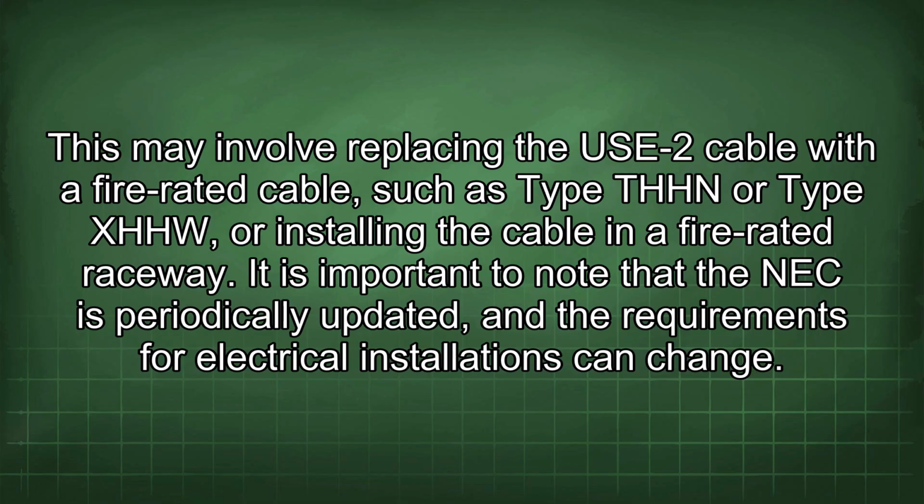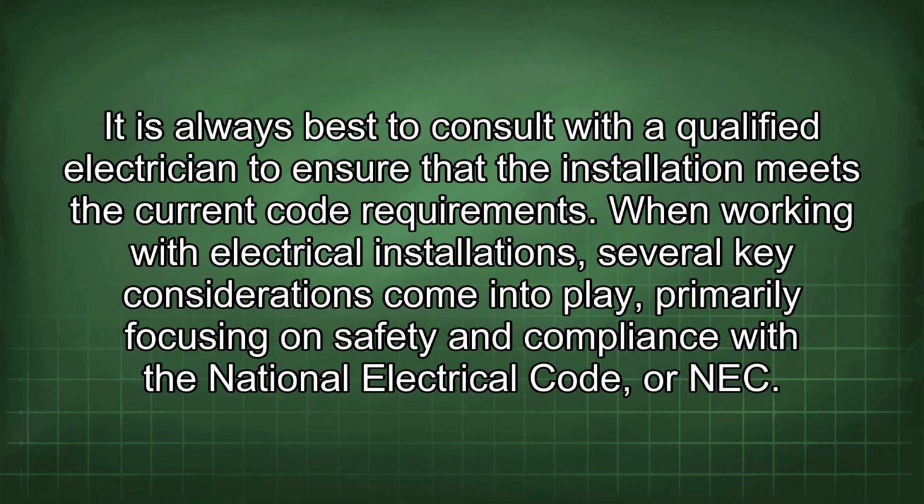It is important to note that the NEC is periodically updated, and the requirements for electrical installations can change. It is always best to consult with a qualified electrician to ensure that the installation meets the current code requirements.